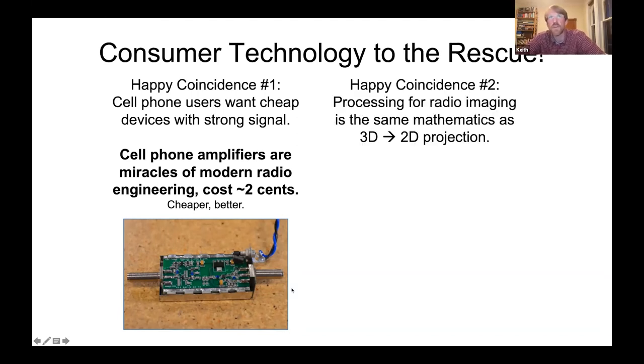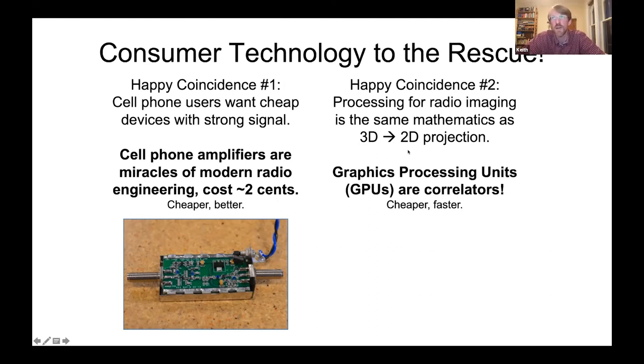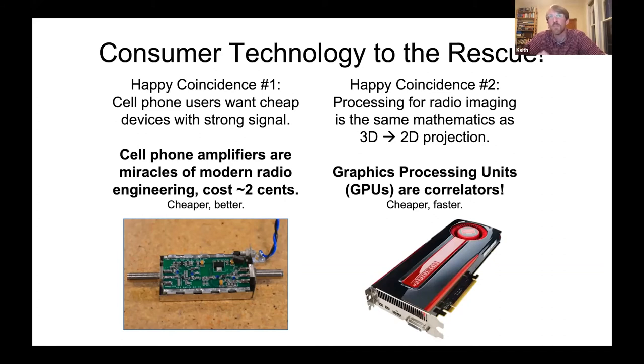The second happy coincidence is that the processing you need to do, this correlation operation, is the same mathematics that you need to project a three-dimensional volume onto a two-dimensional surface. That may sound slightly esoteric. It's matrix multiplies. But it turns out a lot of people are out there, especially this year, trying to project three-dimensional volumes onto two-dimensional surfaces, playing video games. Graphics processing units, video cards, are perfect for doing this radio correlation.